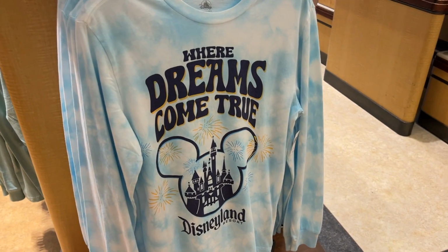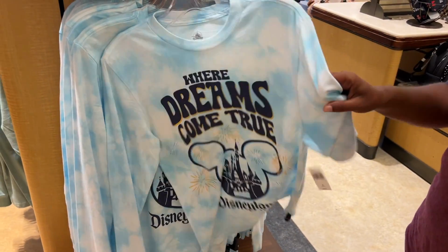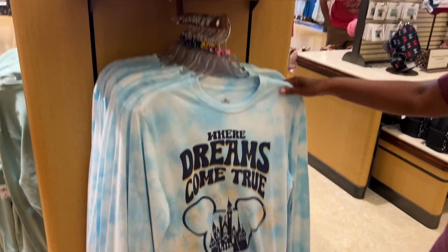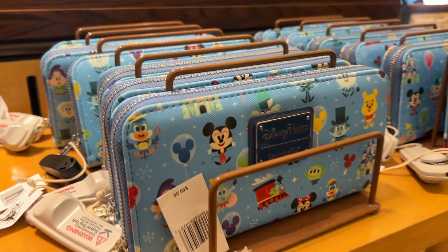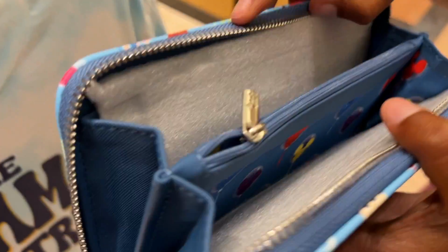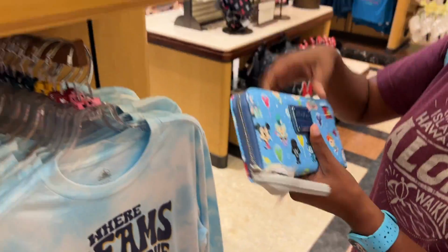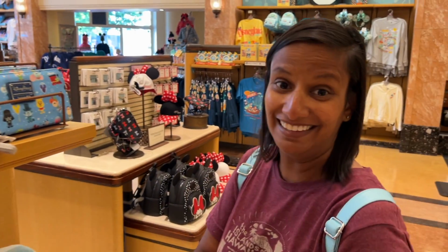Where dreams come true. So this is a sweatshirt. Anything on the back? Nope. No, nothing on the back. And then above it, we have a wallet. Disney Parks Loungefly wallet. Amy's going to open this up, see what's inside. Oh, the balloon? Yeah. I like that. I wouldn't have opened that up if I were doing this myself. So be thankful that Amy is here.